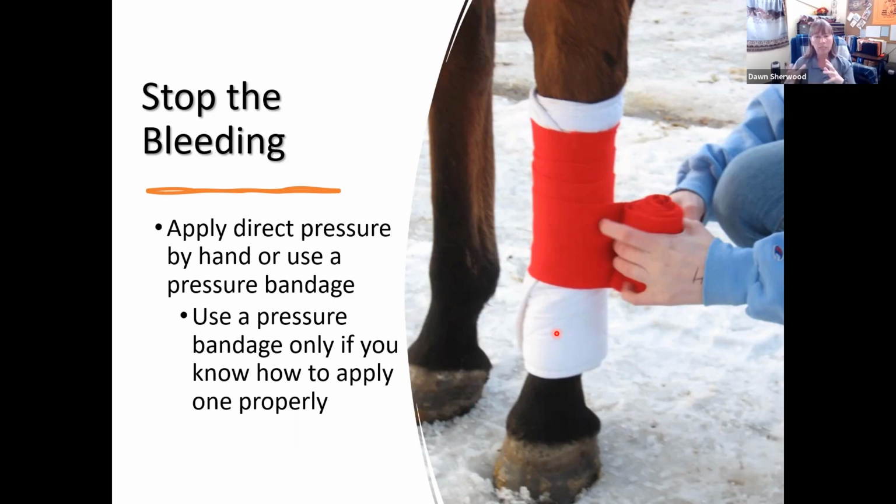There's kind of some give and take. If you need to get the bleeding stopped on a horse and the vet is on their way, or you're loading the horse in the horse trailer and you're going to be at the vet within less than an hour, go ahead and wrap it tight.